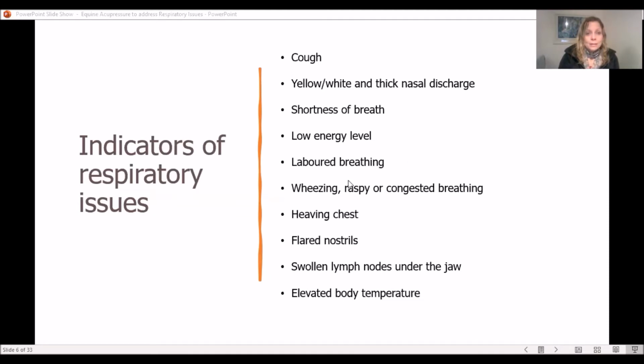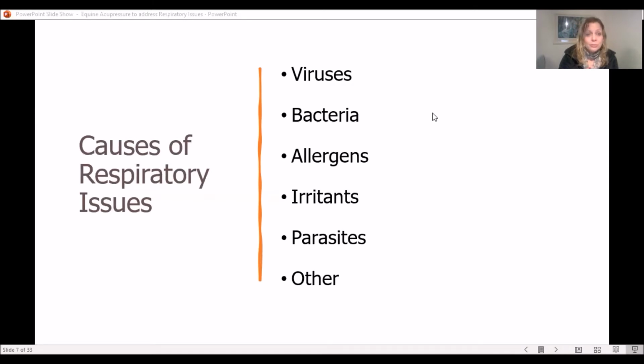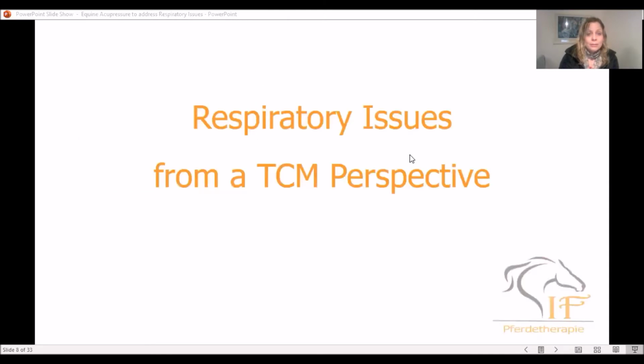At the next slide, we'll have a look at the causes of it. And there we see actually how our management plays a big role. There are viruses, bacteria, allergens, irritants, parasites, and others. So there's quite a number of causes on top of it, and it's quite obvious how horses can be very susceptible to getting health problems in that area. As I said, the management and the prevention play a very big role in avoiding health issues in that area.